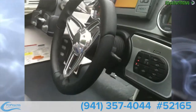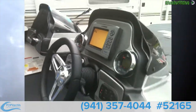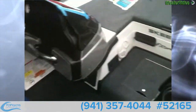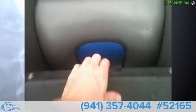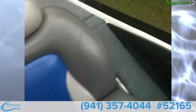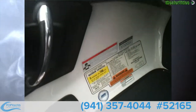Get all your accessory switches, tilt steering, power trim and tilt for the motor as well. This is Lowrance's HDS-7 unit, also paired with the GPS, sonar, Sonic Hub, side imaging, just a slightly larger display at the helm. Here's a cooler between seats. There's also a seat pad for a third rider.